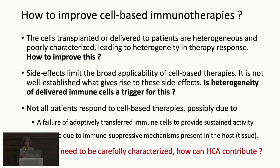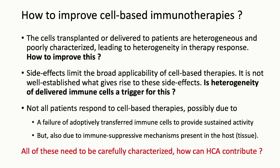If we start thinking about how we can improve cell-based immunotherapies, we thought, like, I don't know if you want to continue. I'll pass on. Yeah, we can do this together. So, yeah, we identified a few key questions, but these are not the only questions, of course, but let me just briefly run through the questions and then ask your feedback.